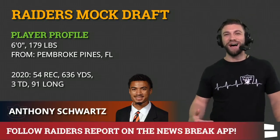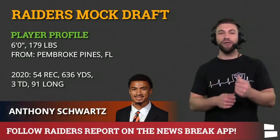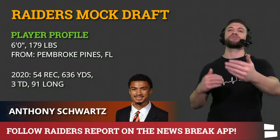He reminds me a lot, and you guys are going to laugh at this name, of Jacoby Ford, a speed demon who the Raiders tried to put around all over the football field. I don't want to hear a Tyreek Hill comparison because that ain't it at all. This guy is a speed demon who can just stretch the field.